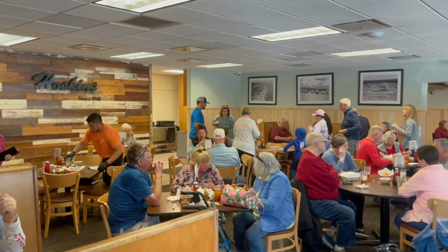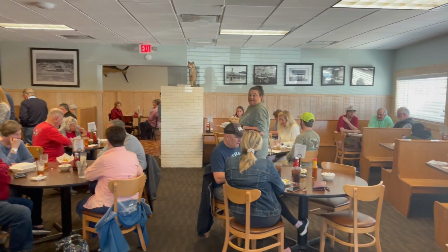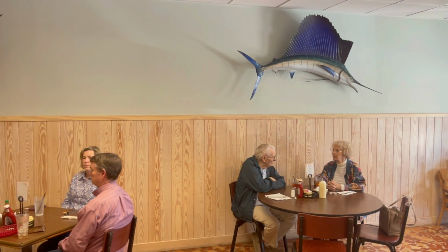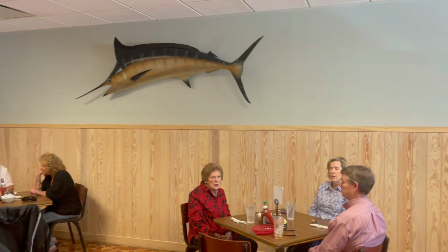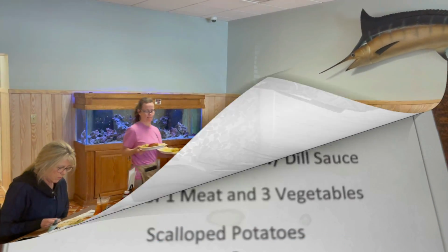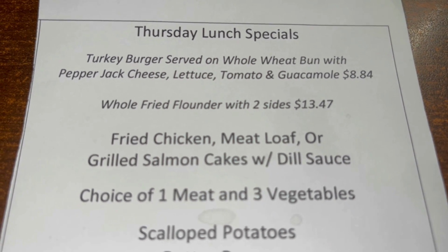This gives you a view of what the restaurant looks like on the inside. And there's also another area on the other side of that wall you see. And this is what this dining room looks like. You see the fish on the wall. They also have a beautiful fish tank in the back corner. And we're here on a Thursday, so I'm going to show you what they have for the Thursday lunch specials.